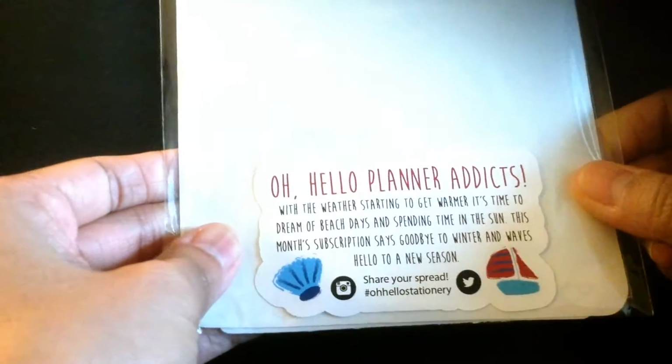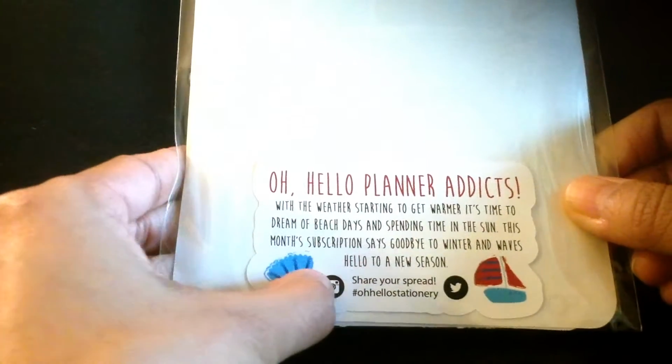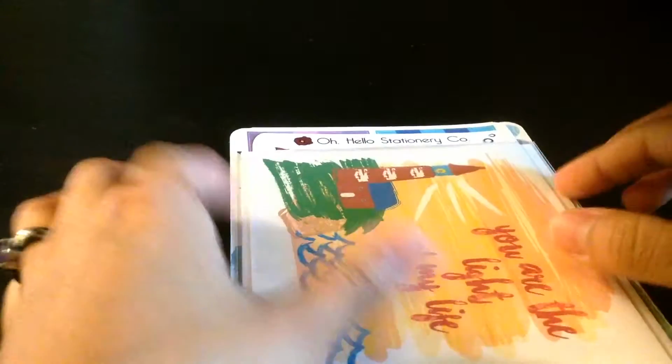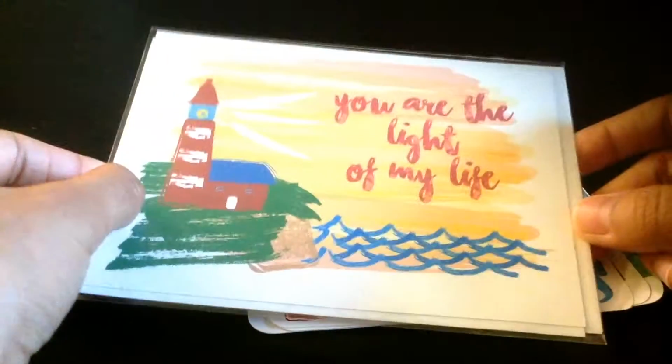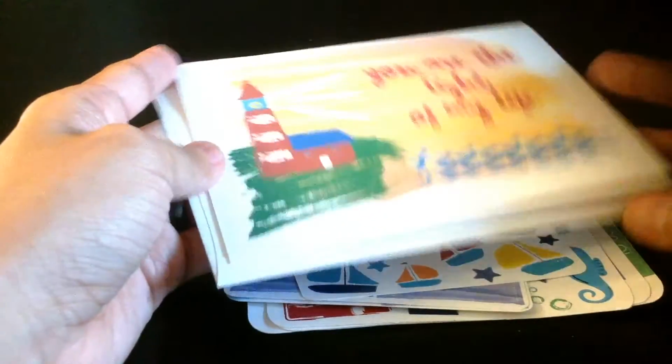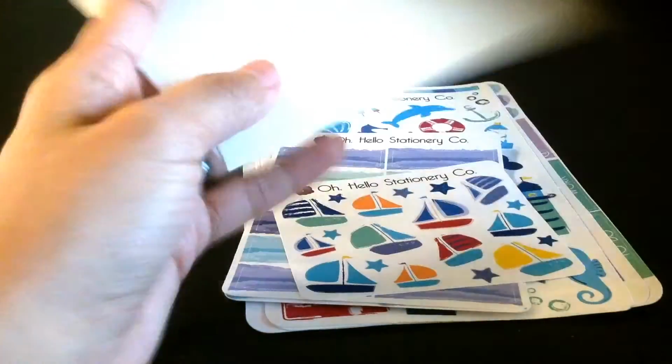Okay, so on the back it says, "Oh Hello Planner Addicts," and using the hashtag to share your spreads, hashtag Oh Hello Stationery. Okay. Let's see if I can get all this out at once. So here we go. So the first thing on top is a card. It says, "You are the light of my life." And it is just a blank card, but it's nice, good, heavy cardstock with a foil envelope. And see, it's blank. And then it has their cute little poppy logo on the back.